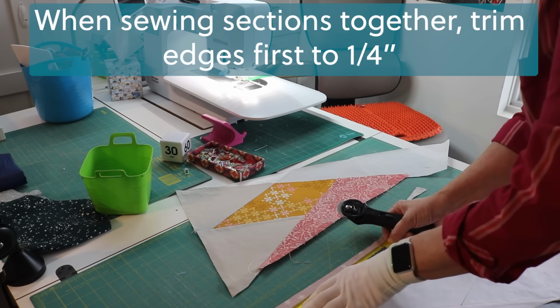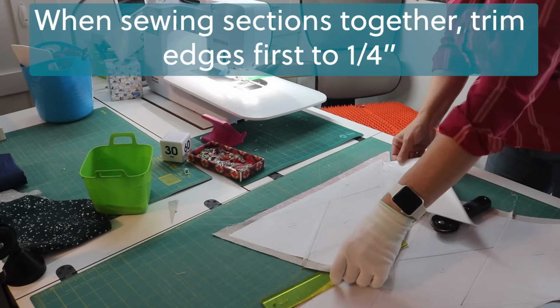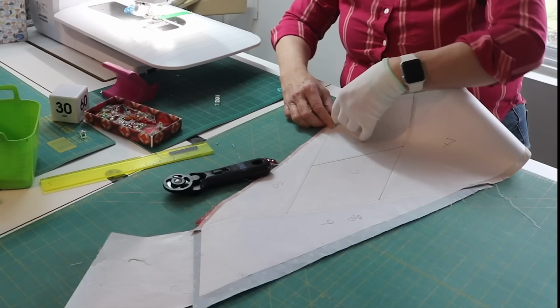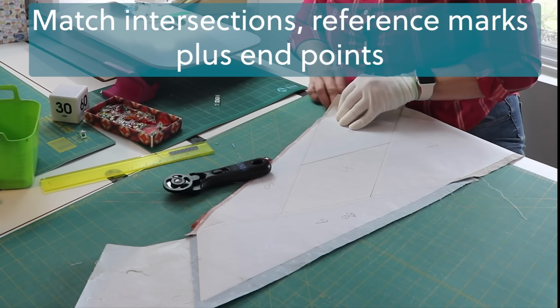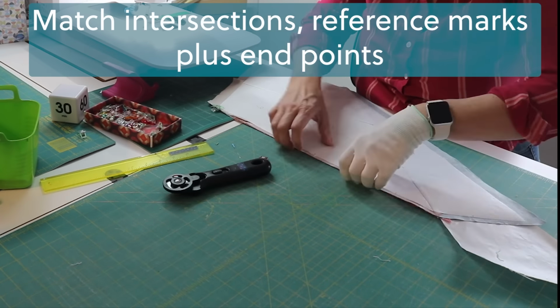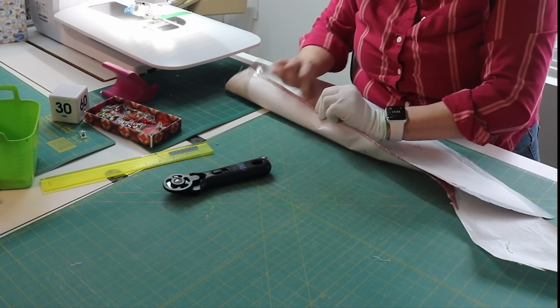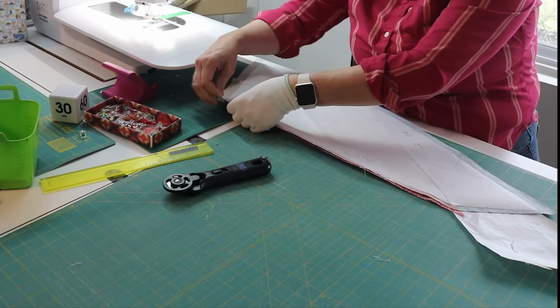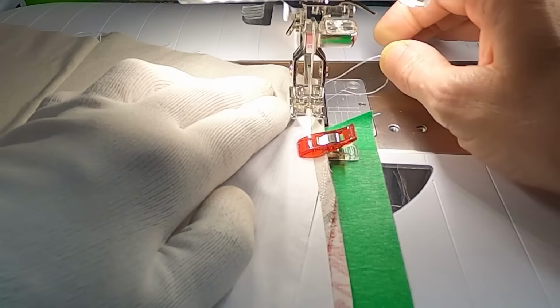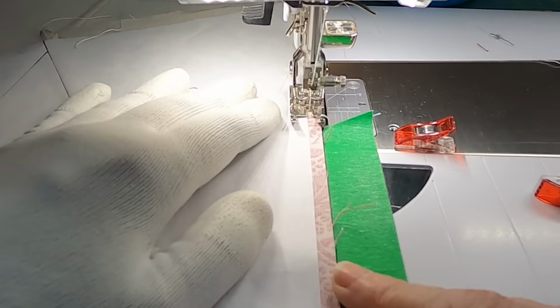When matching sections together, trim the edges to a 1/4 inch on both sections. Then align the edges, matching points of intersection, our reference marks, plus the beginning and end points. Use clips and pins to keep it all in place. Then sew the sections together.